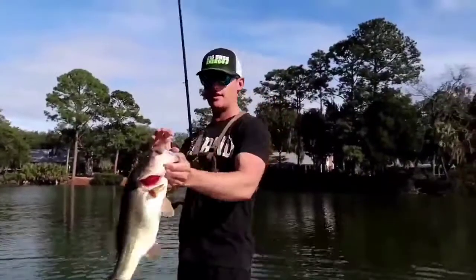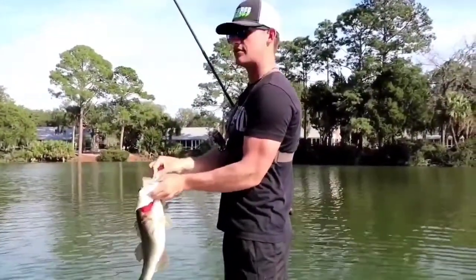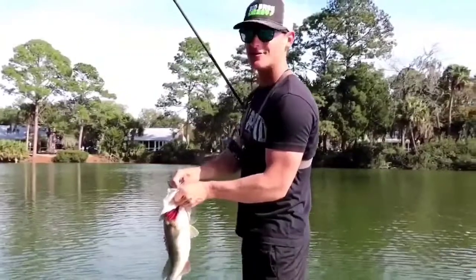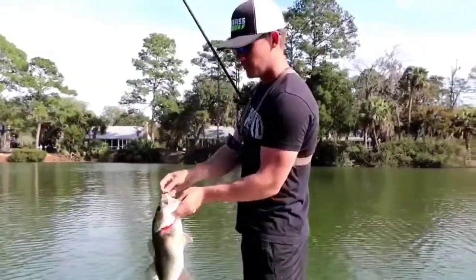You cannot beat that. Catching him on a chatter donk. I just gotta love it. I was not expecting. He bit it almost at the boat right there. That was weird. I was almost thinking this little shady spot up on the bank is gonna hold the fish. Next thing you know, this thing's biting me. I'm like, wow. Some good fishing today.